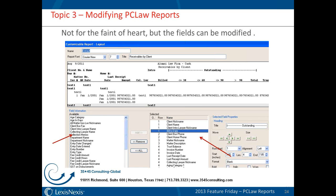So although it's not the easiest thing to master at the beginning, it's well worth the effort. And I promise you, it can't hurt anything in PCLaw, so no reason not to go in and give it a try, to take out some of the fields that you don't want, to change them around, or even to change the font. The bolding, the wrapping, the presentation is really very, very flexible. So if you don't want to see your reports in Courier New, then have some fun and go in to change your layout.